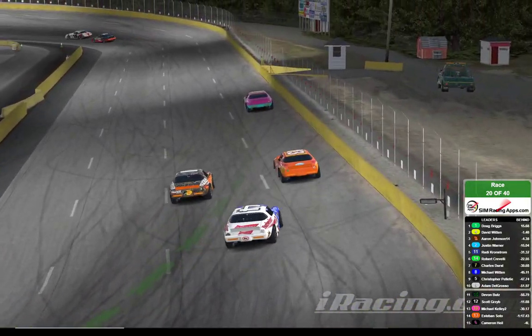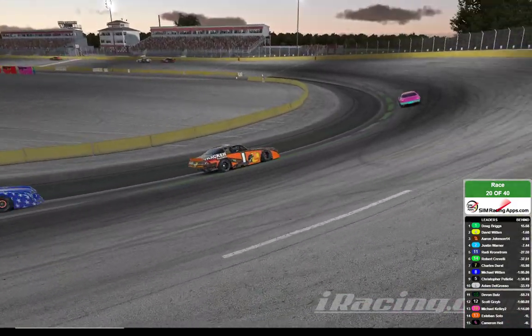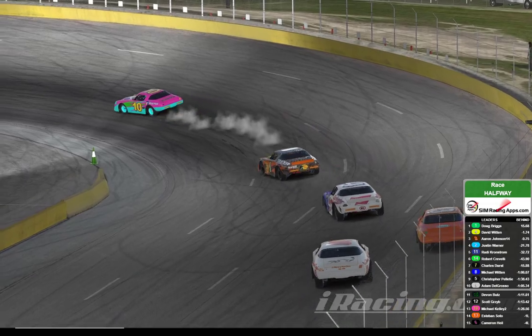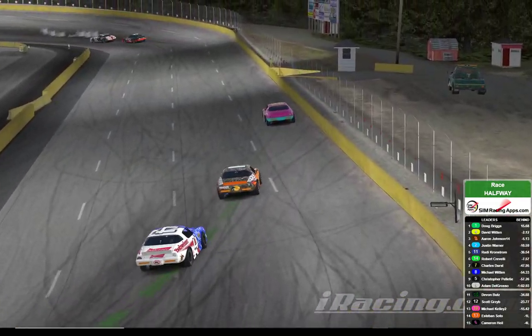Briggs looks to the inside of Esteban Soto. Soto gives Briggs plenty of room, being kind to the leader as Briggs, Witten, and now Johnson try to get under Soto. Soto gets out of turn number 4, gives Johnson plenty of room, lets the leaders by as he knows they're racing for the win at Southern National Motorsports Park.